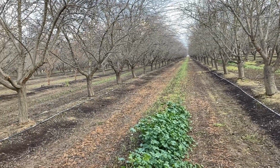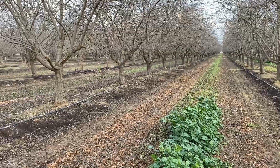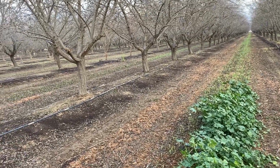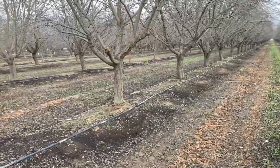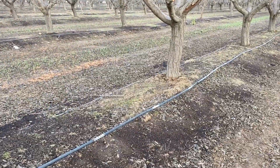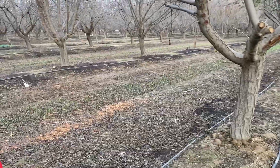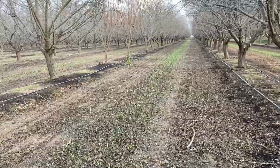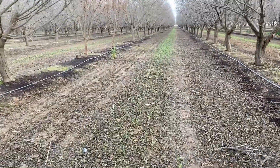That one over there is called Johnson grass. Do you want to go take a look at the Johnson grass? Okay, let's walk here. The Johnson grass is one of the grasses that farmers don't like either. Why?